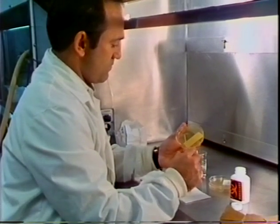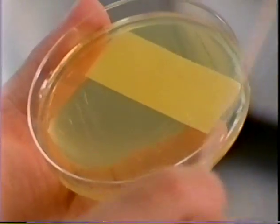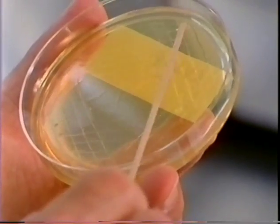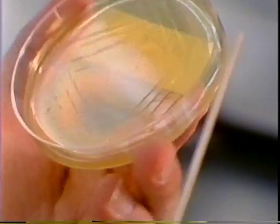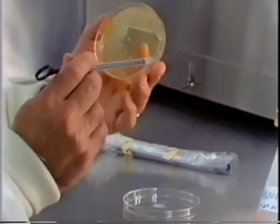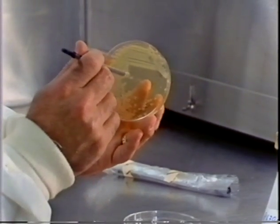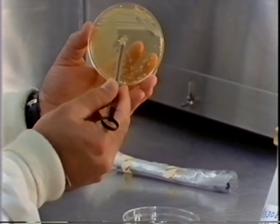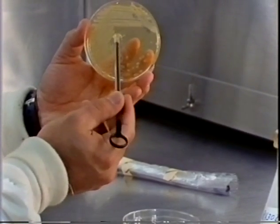A technician is spreading the altered bacteria onto a medium. In order not to contaminate the sample, he's working at a lab station with an overhanging ventilated hood. Given time, the E. coli will reproduce, forming a number of individual colonies. The technician chooses a single colony, which will become the parent of an entire batch of insulin.